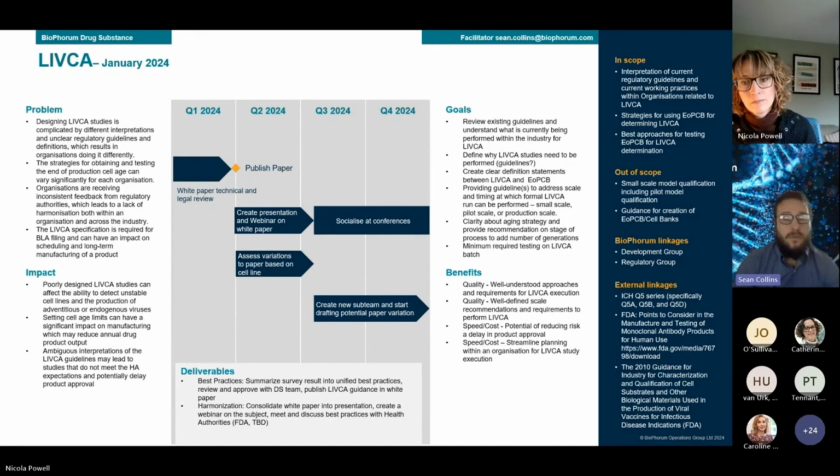And the team came about the idea of, can we create a best practice and work from there? So the first task of the group was then to essentially create a benchmark of what everyone does currently.